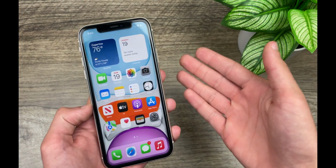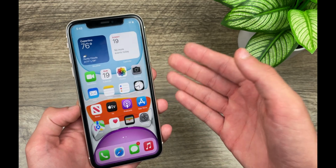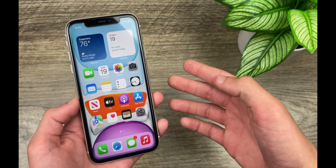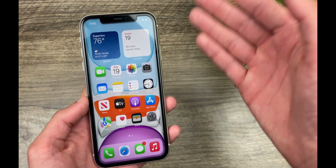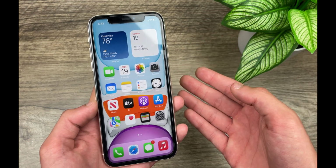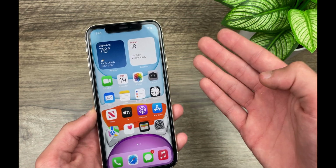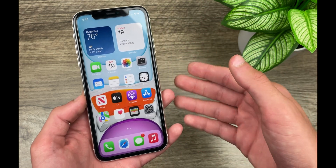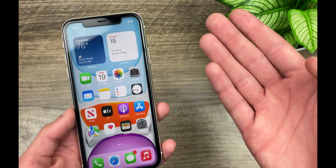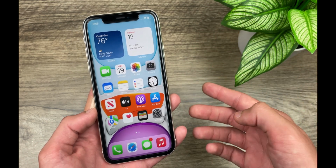And now back to the main question of should you update? Well, from what I've seen with iOS 15, there is really no reason not to update if you're on iOS 14 or even if you're on iOS 13 still. iOS 15 has proven itself to be quite stable with no major problems as of right now. However, if you are somebody that wants to wait a couple extra weeks to update just to see if any new major bugs are reported that nobody's caught yet, then there's a reason right there not to update. But other than that, there's really no reason not to.